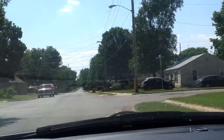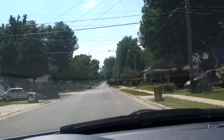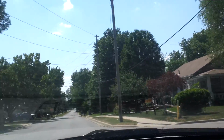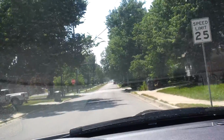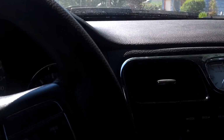This is Blake, that's where we were a minute ago. Let's keep going. Some nice houses. In general, the area seems to be well maintained. This is Keeler Road, Keeler Street. A few houses that are in foreclosure in this area. Looks like a 1940s, maybe 1950s house. Okay, I'm on Upper End.